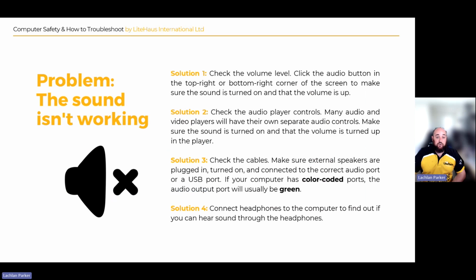Now, if the sound is not working, we need to check the audio button, which is usually located at the bottom right of your screen. If you right click on it and click the options, you can check all the options for that. Make sure you've got the right headset or the right speakers selected. Check the cables, make sure it's all plugged in properly. If your speakers aren't working, connect your headphones and vice versa. Connect speakers, see if it's working. When you do that, it could be an issue with the actual speakers or the headphones themselves.